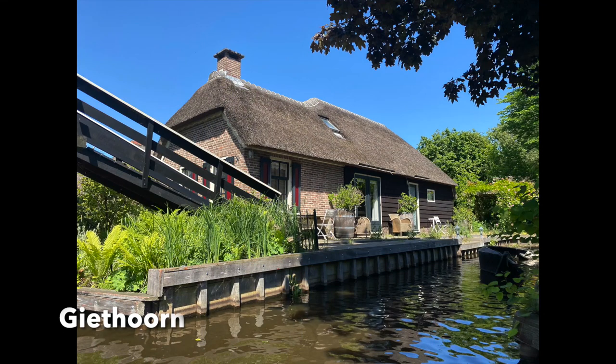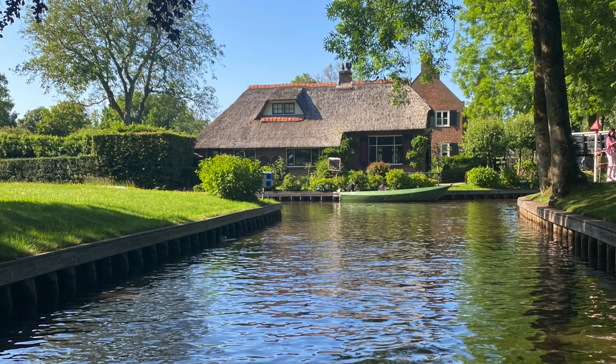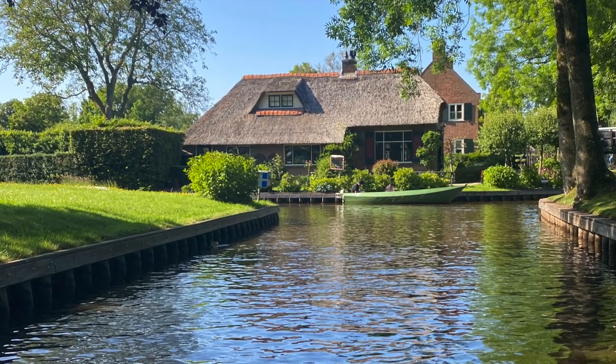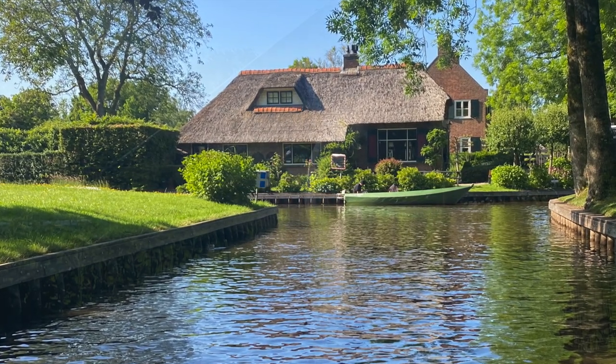Giethoorn is described as the most beautiful and fairy tale village in the Netherlands, and every year a million people come to visit. It has no roads, and the people who live in these beautiful ancient thatched houses can only get around on foot, bicycle, or on the waterways, of course.